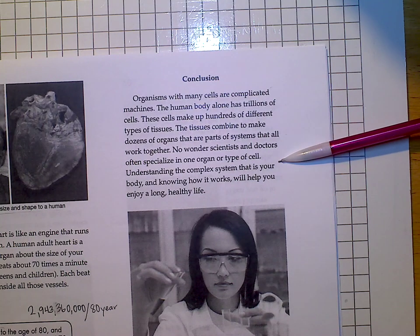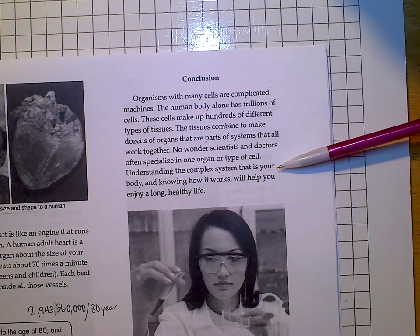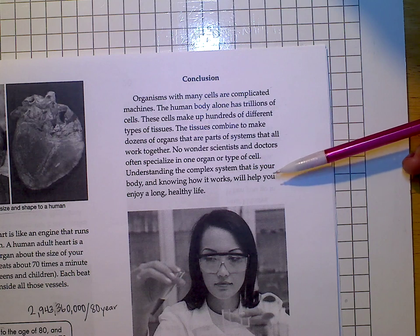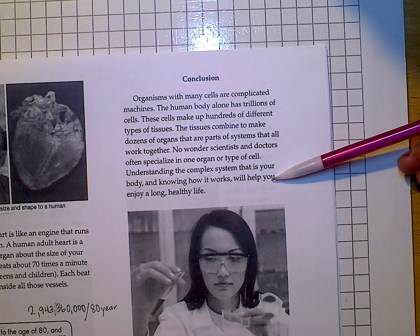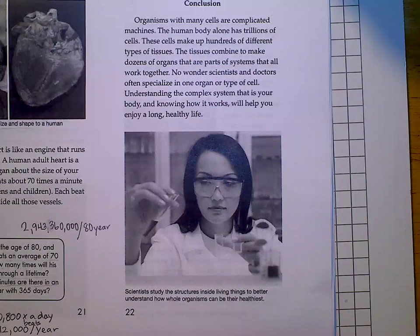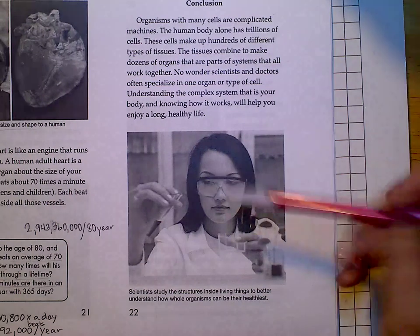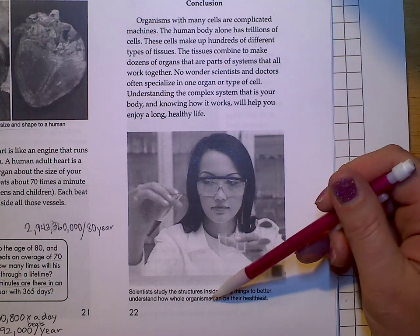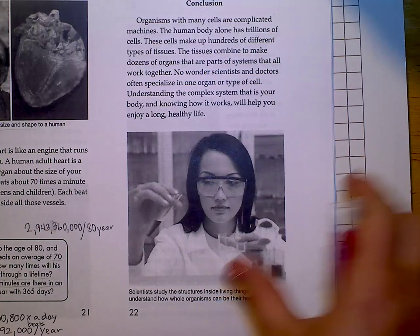Understanding the complex systems of your body and knowing how it works will help you enjoy a long, healthy life. Yeah, that is the hope that they have. Scientists study the structures inside living things to better understand how whole organisms can be their healthiest.